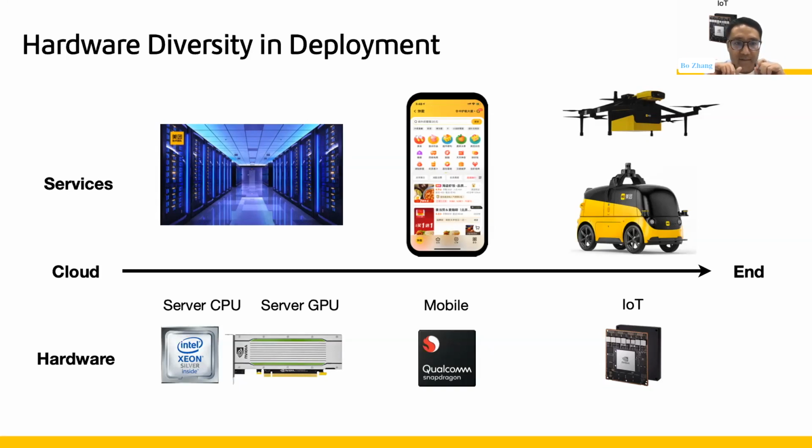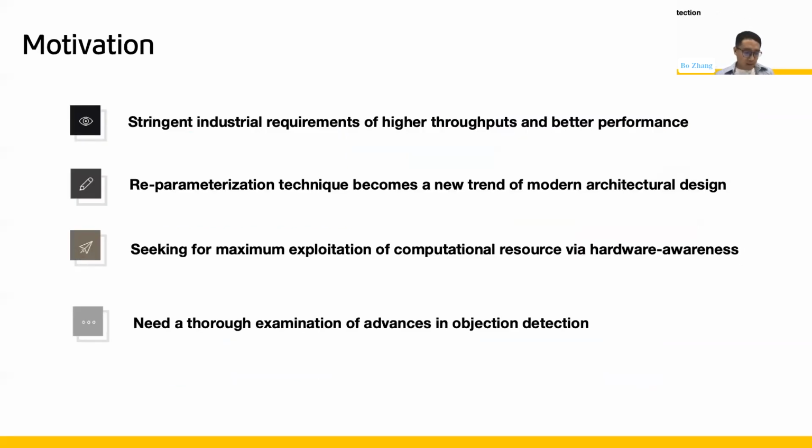So basically, we have all these detection applications, but they are on different hardware. They're serving on different hardware platforms like Intel and NVIDIA Tesla T4, and mobile chips like Qualcomm Snapdragon chips. And we also have NVIDIA IoT devices equipped in autonomous vehicles. So basically, we see a very large diversity when we are deploying our AI services in our scenarios.